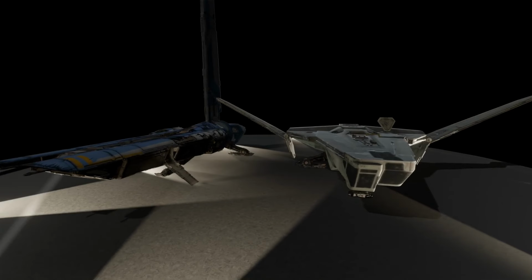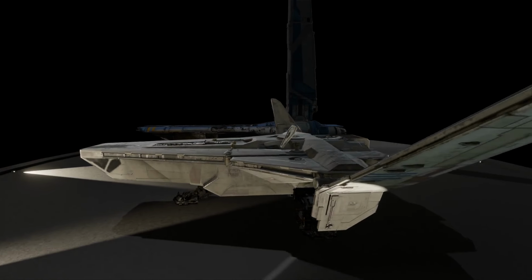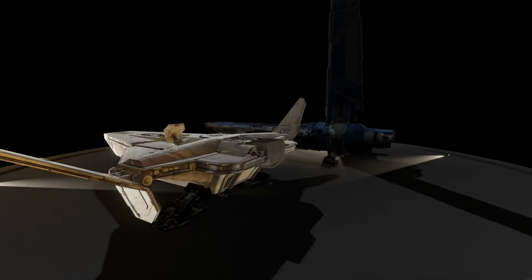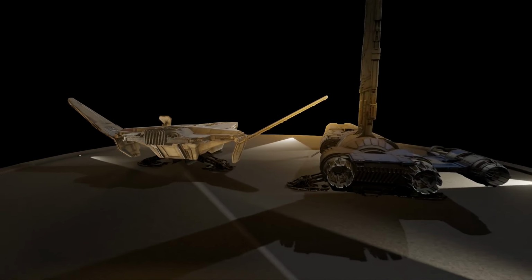There's a new Star Wars Encyclopedia coming out this winter that's supposed to have a bunch of ships in it, so if the Windfall is one of them, I might make an update video with the real lore, but I doubt it will be in there.